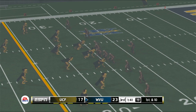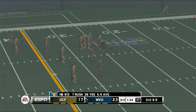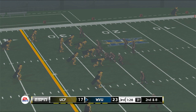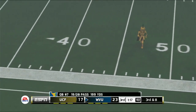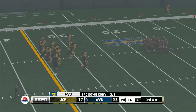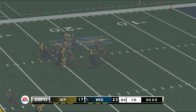They spread the field in the gun with five wide receivers. Gets to about the 27-yard line. That makes it second and eight. West Virginia is up by six. He gets rid of this one. Brad, I just think this quarterback's got to do a much better job of being able to read that defense and make quicker decisions. And especially when the defense starts to get pressure, you've got to either get rid of that football or check it down or take off and run with it.